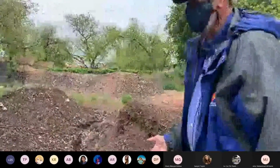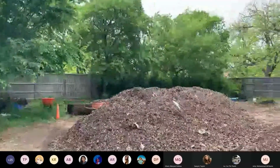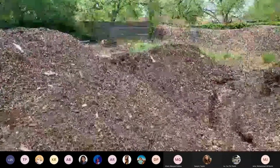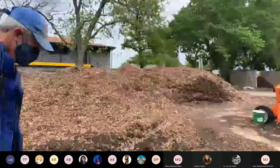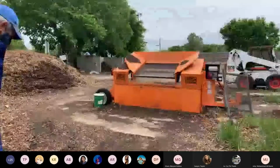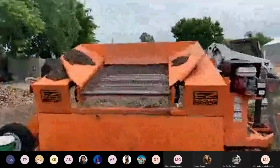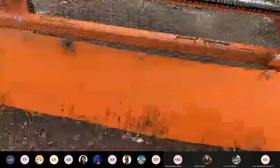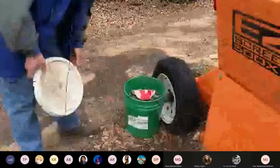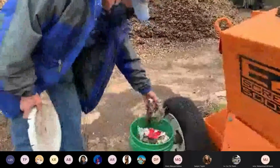So there's the process. Starting over there, the youngest, the next oldest, the oldest. This is the one that we'll go over here to the screen. I started screening. It falls through here. Bad stuff on this side, good stuff on that side. Trash in here when I think of it, driving me crazy. There, the composter's life.